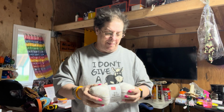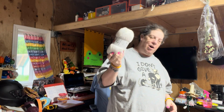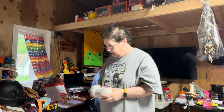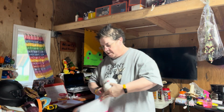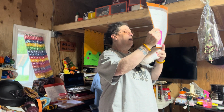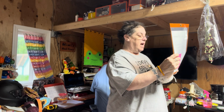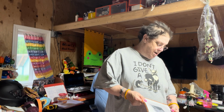So this is the color that I'm using. It called for, I don't know if I can read it through here or not, 190 yards. They used Knit Picks Dishy yarn. It was 190 yards, and they call for 4 skeins. This one is 208 yards, and I did have 4 of these in this color. So I'm just going to keep going until, I guess, it's done.